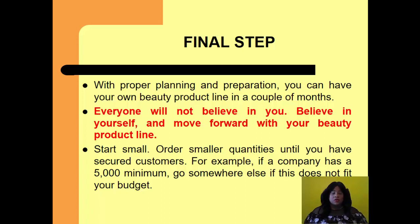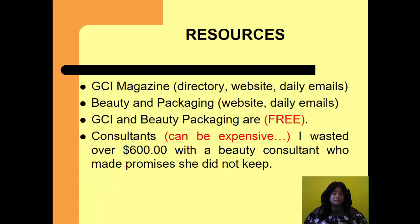Start small. Order smaller quantities until you have secured customers. For example, if a company has a 5,000 minimum, go somewhere else if this does not fit your budget.